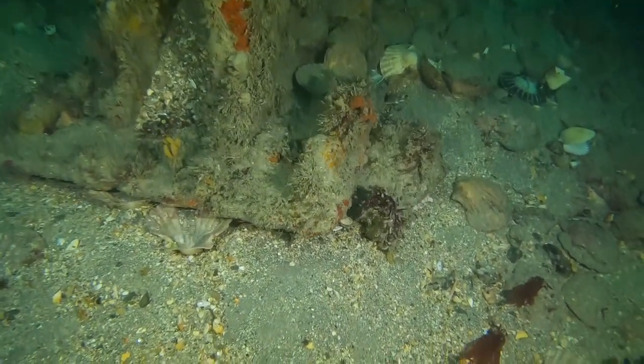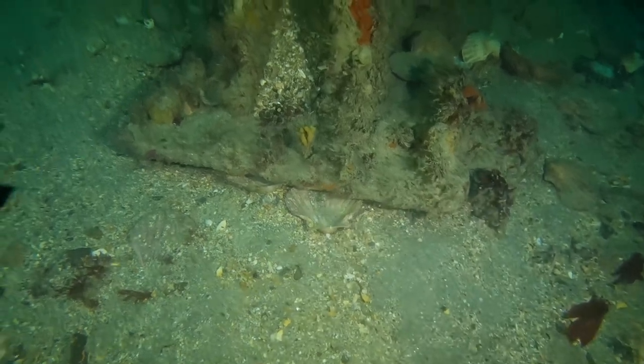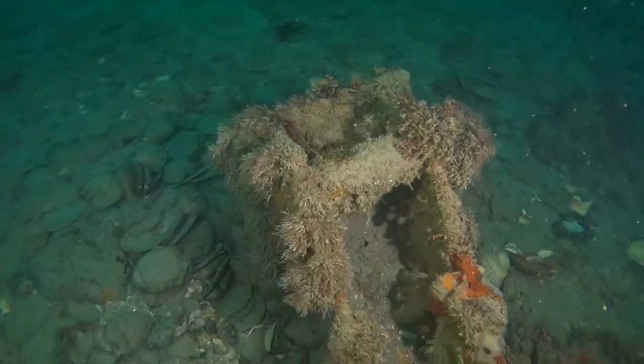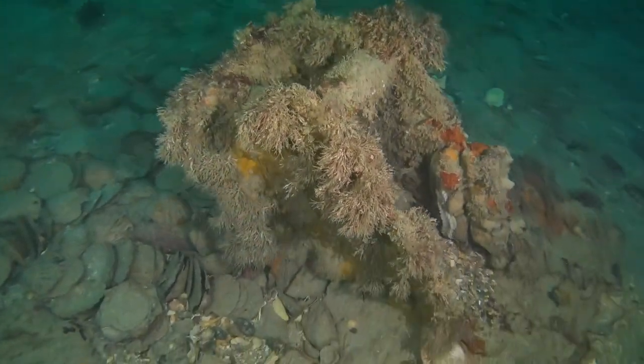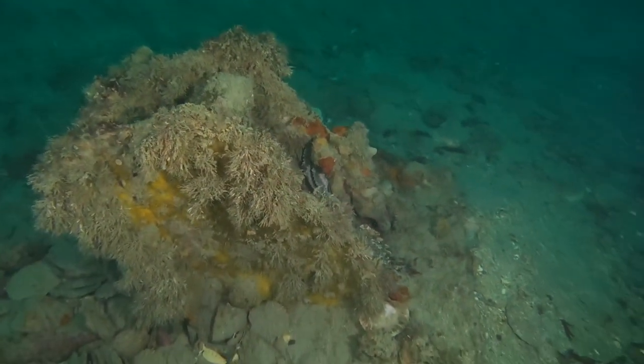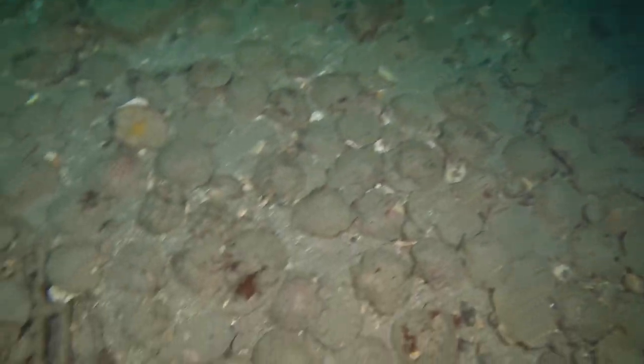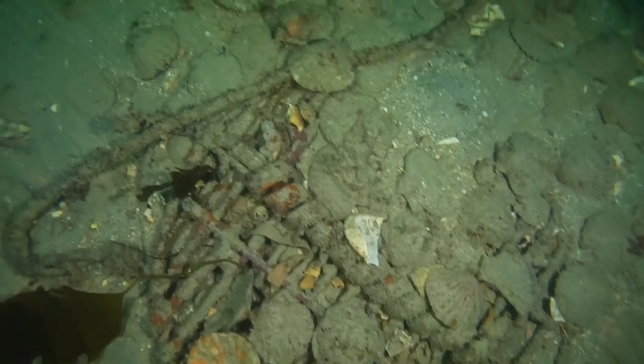Also there's bits and bobs like this as well. Probably part of the Beaufort, but this is well up tide. It looks like the base of a derrick for winches of some sort, or some big bracket. Just see a starfish inside it. This is the bottom of an old crab pot.